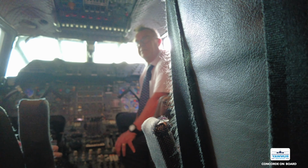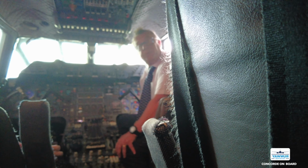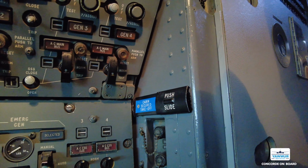Expands. Concorde grows about 9 inches in flight when it's supersonic speed. So they have to account for that, but they put in expansion joints. Just see where that blue tab is on the wall there? That's an expansion joint there. You can't get your fingers in there normally. But there's a picture of a flight engineer with his hand in that gap, because the aircraft expands.